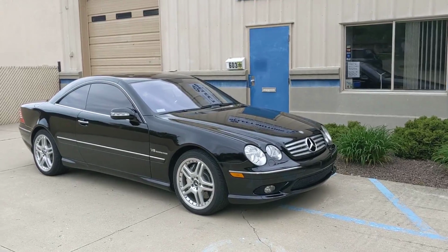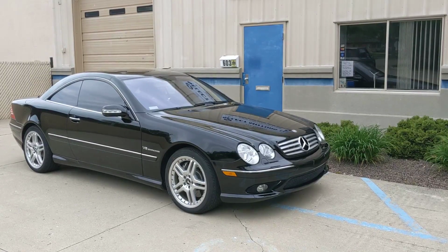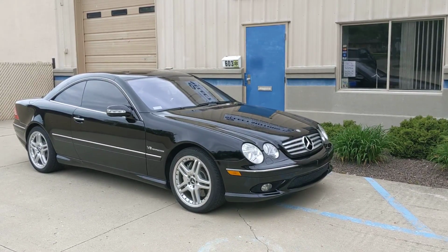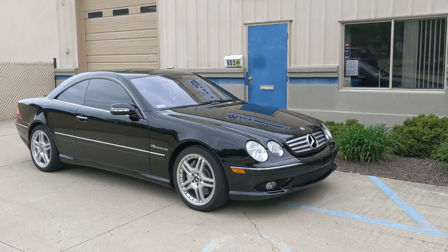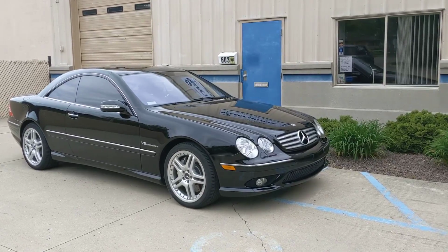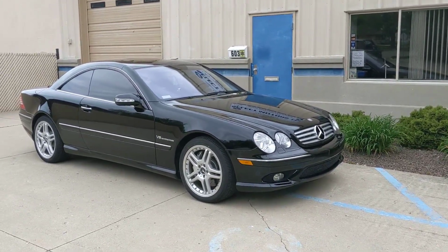This is a 2006 CL55 Coupe. It's an AMG model, 493 horsepower. Has the AMG Sport Package styling, different bumpers, front and rear, side skirt, different wheels, different brakes. Has AMG Sport seats. They are heated and cooled.